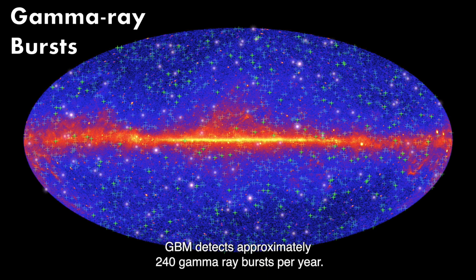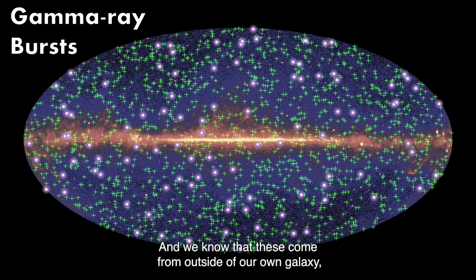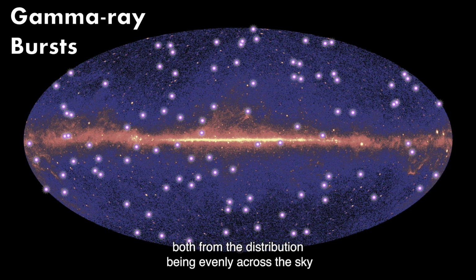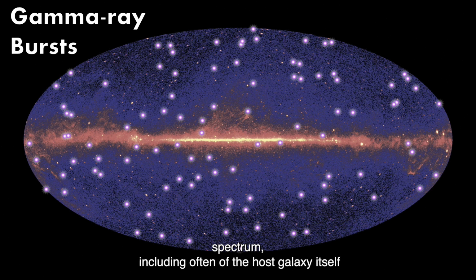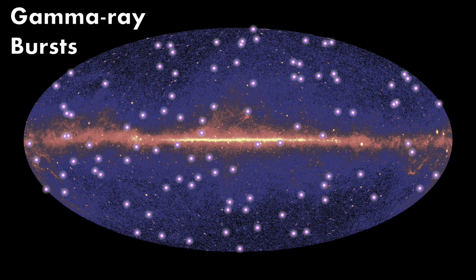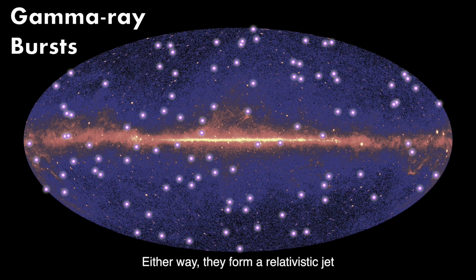GBM detects approximately 240 gamma ray bursts per year. And we know that these come from outside of our own galaxy, both from the distribution being evenly across the sky and also from observations, multi-wavelength observations we get across the electromagnetic spectrum, including often of the host galaxy itself, where this event occurs. A gamma ray burst is produced by two different types of phenomenon. One is the merger of a neutron star, which I'll describe next, and the other is a massive star that collapses. Either way, they form a relativistic jet, and that interacts with its surrounding environment.